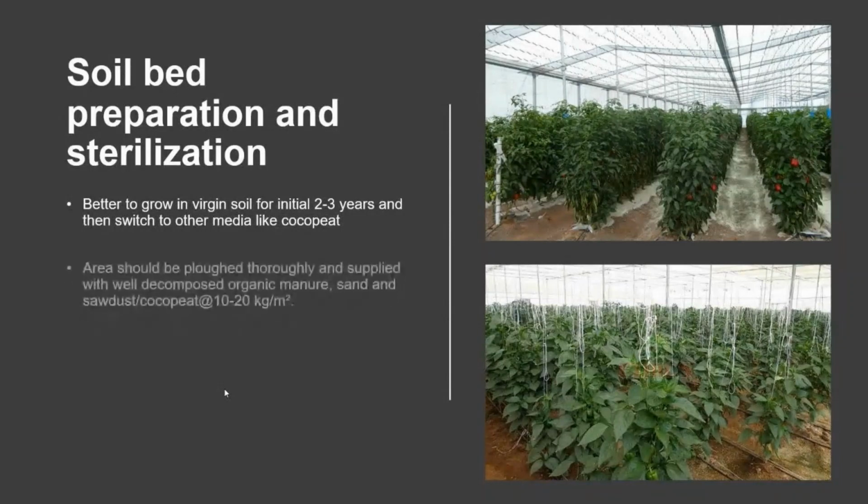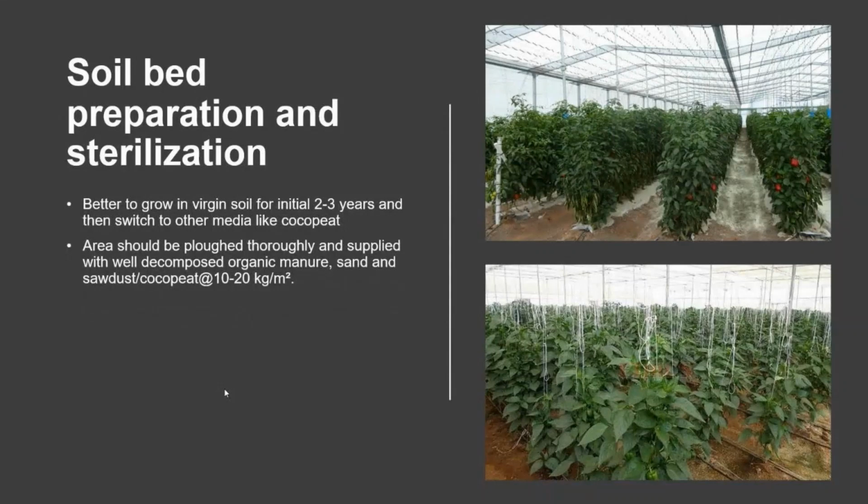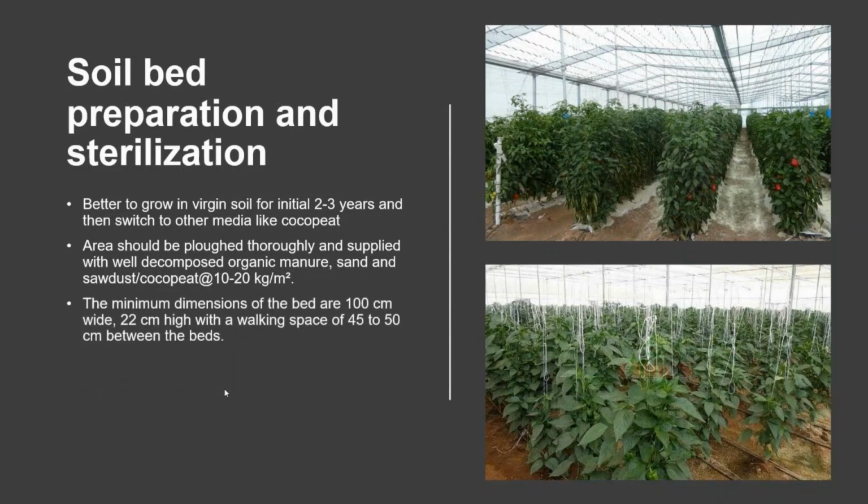The area should be plowed thoroughly, and decomposed organic manure should be mixed with the soil. Before applying fertilizer, you have to test your soil, so whatever the deficit there, you can apply accordingly. The minimum dimensions of the bed are 100 centimeters wide, 22 centimeters high, and a working space of 45 to 50 centimeters between the beds.